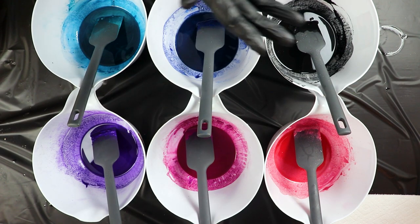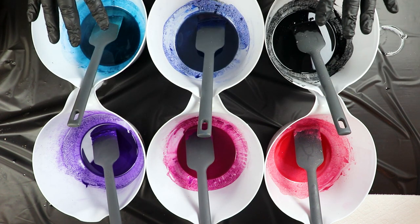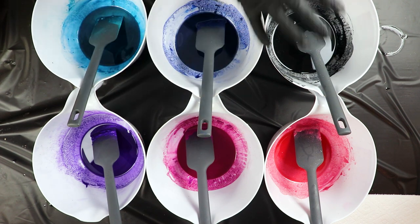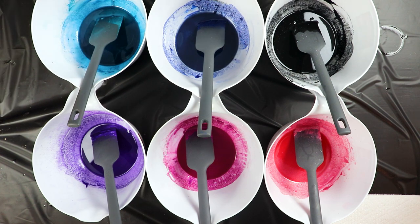Now that the base batter is all combined and ready to go, I have all six of our colors here. There are a lot. I don't necessarily want to go through every single one because there was a ton. Just know they all have a little bit of biodegradable glitter inside of them. And I have already added the fragrance oil into each bucket. So I'm going to go ahead and pour out my batter.